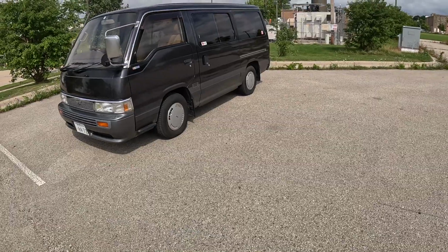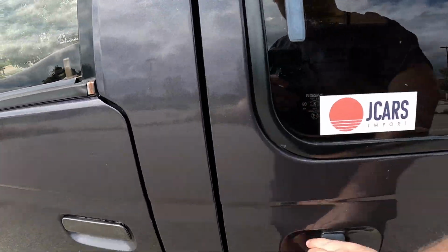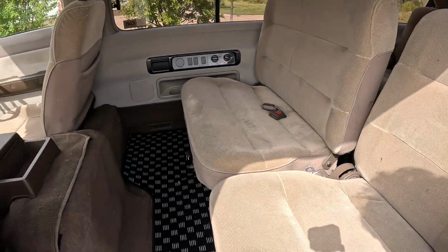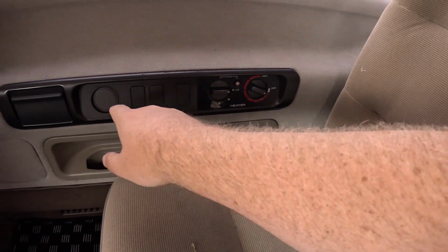All right, so I wanna start off outside of the Caravan because it has some cool features. I apologize for the wind, that'll go away in a second. Open the door here. And of course we get a sweet look into the cabin, but let's hop in. And right off the bat, we do have our own heating controls. So we have the heater, high, low, fan, things like that.